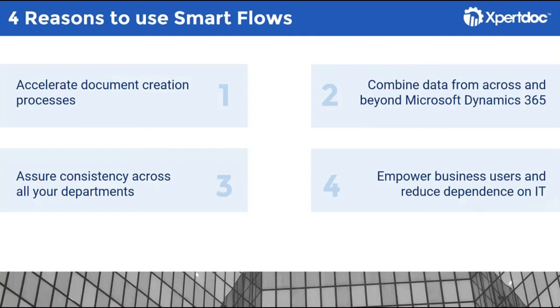Number 2, data is everywhere. You have a lot of data in your CRM system probably, but some of your data is probably living somewhere else. With XpertDoc Smart Flows, you can actually combine data from multiple sources, not only from across Dynamics 365, but also beyond Dynamics 365. So you can perfectly call web services that spit XML, and if you define the structure of that XML ahead of time, then XpertDoc Smart Flows knows exactly what to expect, and it can pick up data from outside of Microsoft Dynamics and put it into the documents that you're producing. So that's another important point. It can reach all the data you have, no matter where it resides.